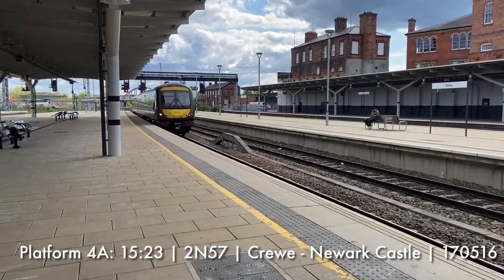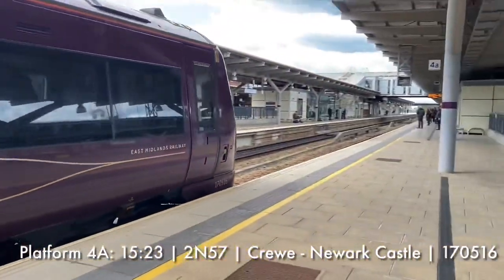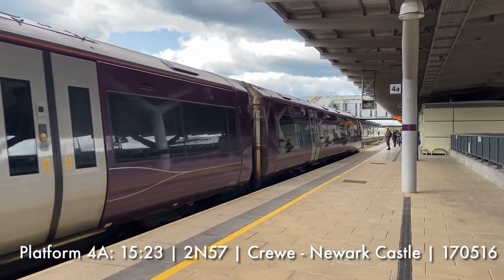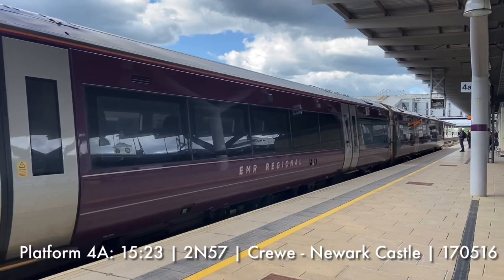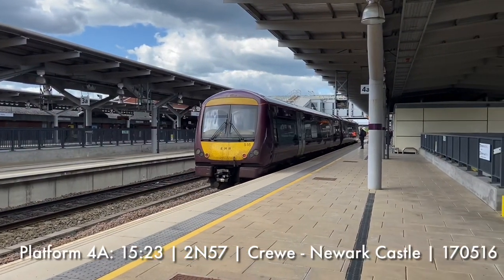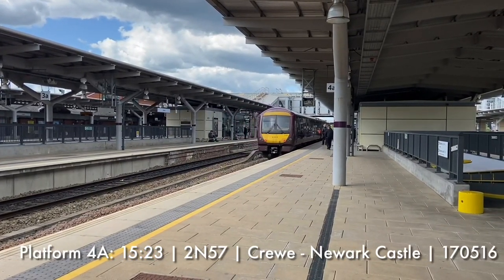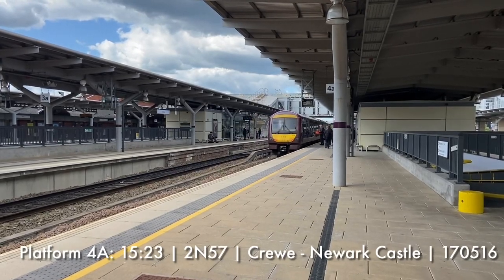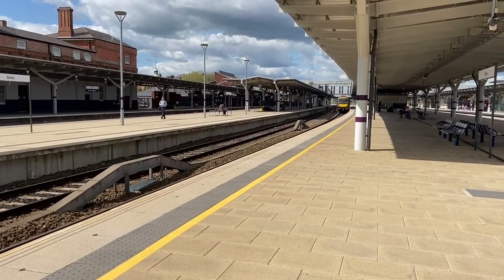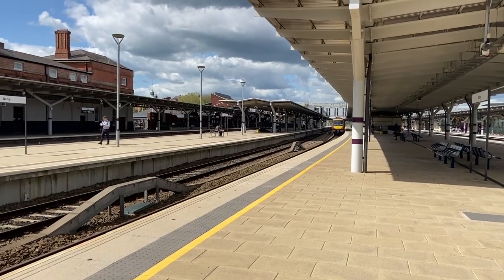1523 East Midlands Railway service from Crewe to Newark, 17516. Looks like we're back at the railway station, please. If it's not mine, I've got an hour and a half. And back out again, the 1523 East Midlands Railway service from Crewe to Newark Castle, 17516.